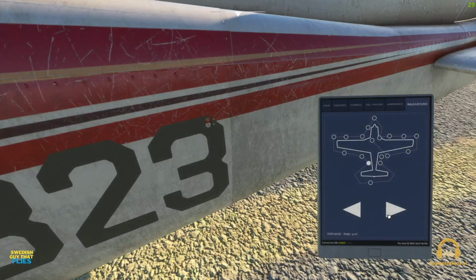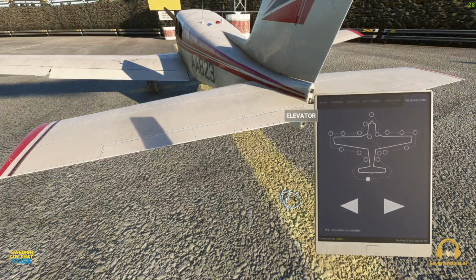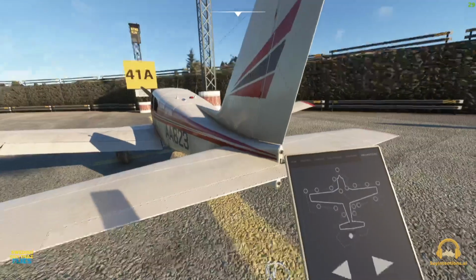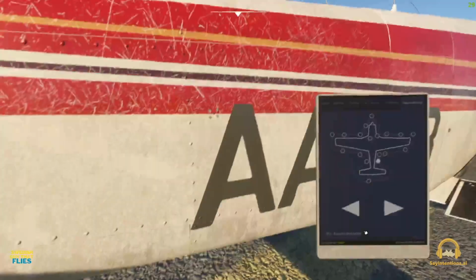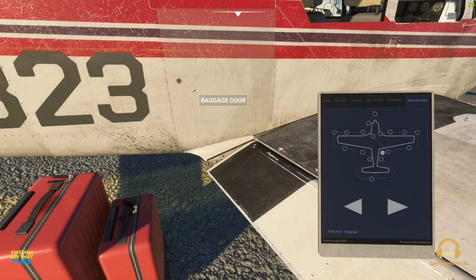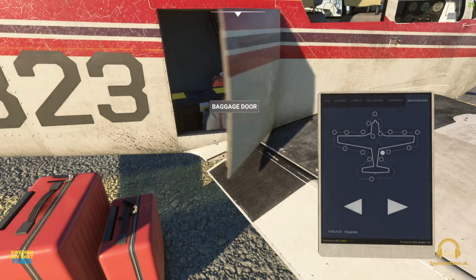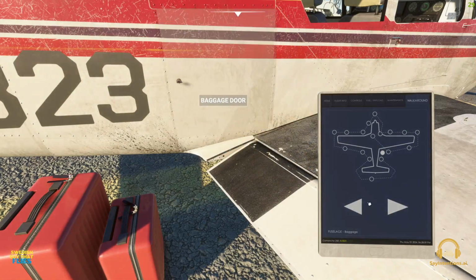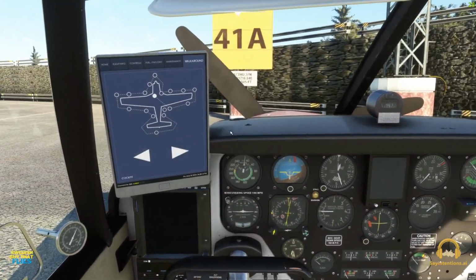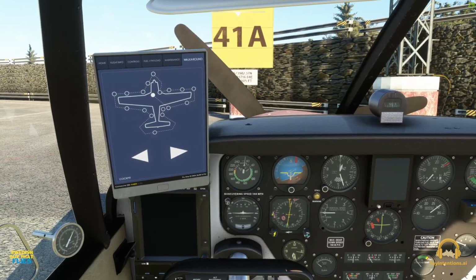Left flap. No obstructions in that little sensor thingy. Elevator, and with no tie down. Rubber is okay. And there is no obstruction. And baggage door. I have my little toolkit, my bag. Okay, there we are. We have done the walk around.